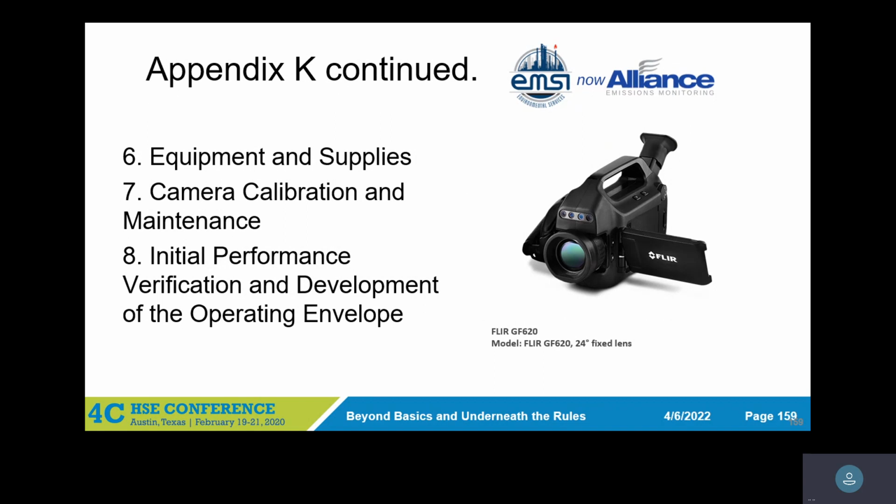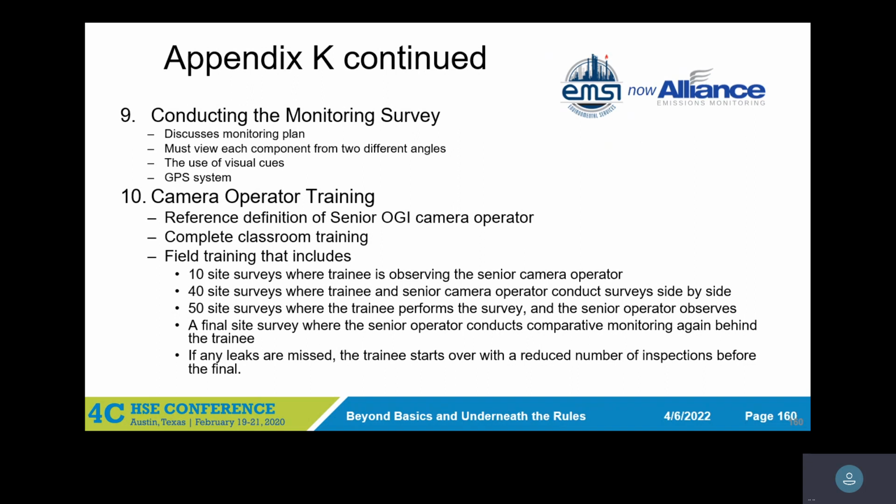It talks about the equipment and supplies, camera calibration, initial performance verification, and development of operating envelope. Then also you have to do the monitoring survey, how you're going to conduct the monitoring survey. And then the camera operator training is kind of the bigger deal.